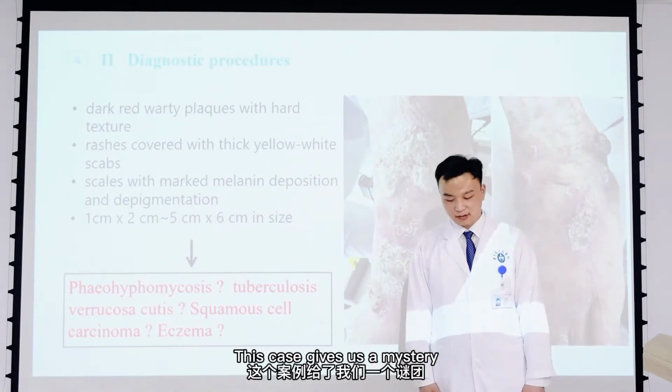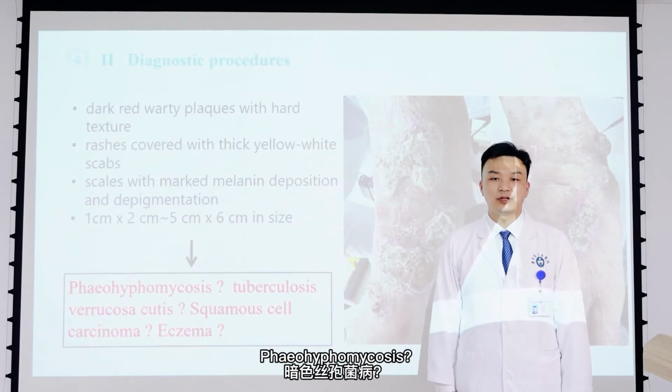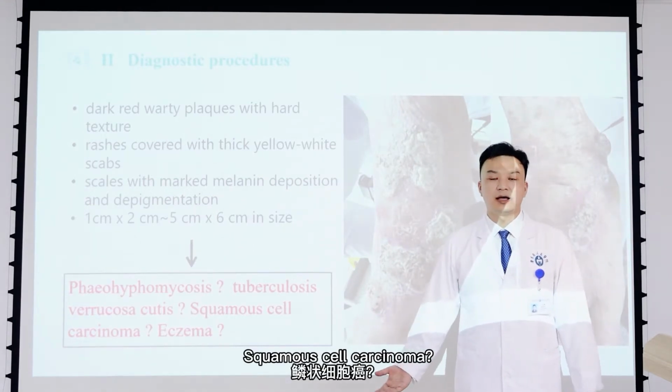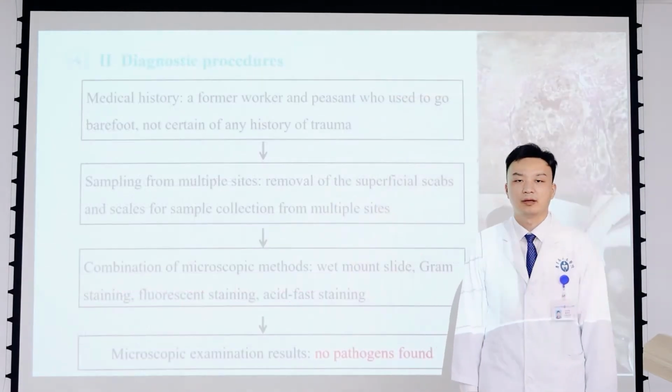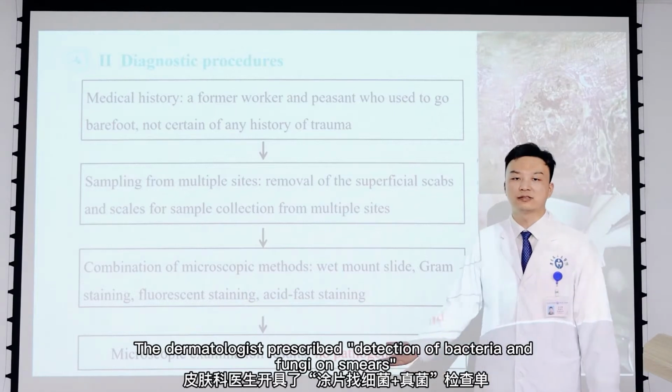This case gives us a mystery. What is the cause? Phaeohyphomycosis, tuberculosis verrucosa cutis, squamous cell carcinoma, eczema. The dermatologist prescribed detection of bacteria and fungi and smears.